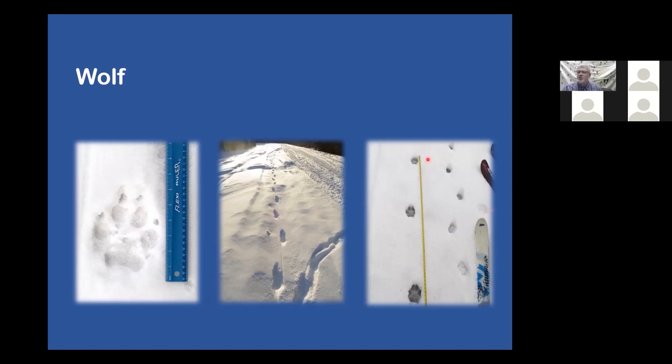And this over on this side is an example of a wolf. This is not even a big wolf. Next to an 80-pound lab. So you can see the difference in the stride length of this wolf compared to that lab. It's pretty extreme. And that's a good clue to help you out.